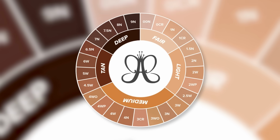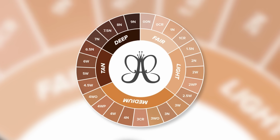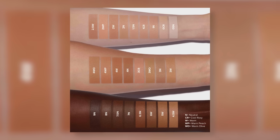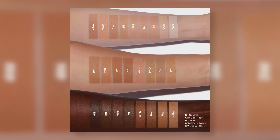This comes, I believe, in 25 shades. Now they did something really nice with the different undertones. You have neutral undertones, peach undertones, warm undertones. They really thought of everything when putting this whole thing together as far as matching people with warm, neutral, or peach. I like everything that they did.